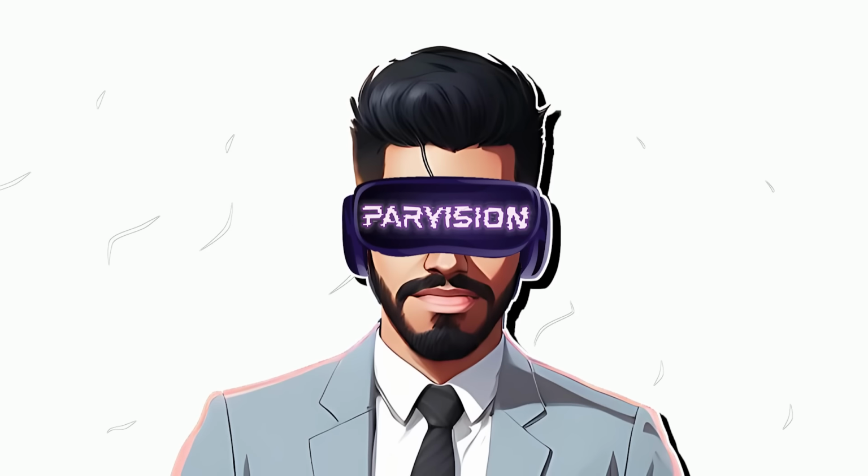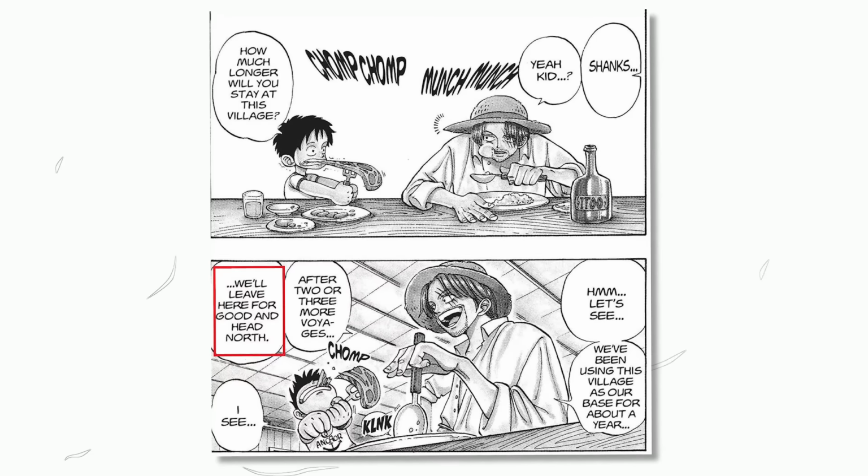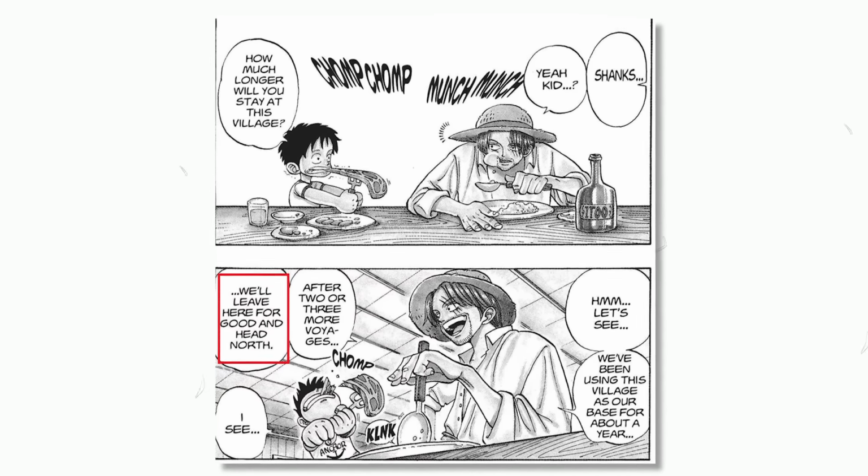But that's a stretch. Something that is more concrete actually comes from chapter 1, where we see that Shanks is talking to Luffy and he says, "We've been using this village as our base for about a year. After 2 or 3 more voyages, we'll leave for good and head north."